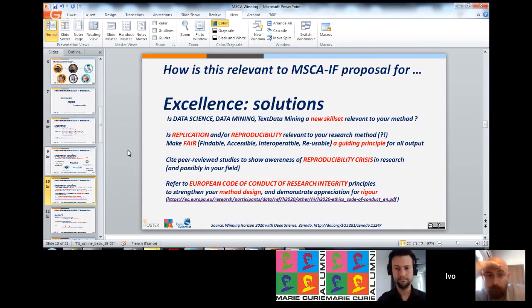Another question to ask yourself: is replication and reproducibility relevant to your discipline? I hope so. It's a bedrock of research. So how can you spin that into a positive, even though it's supposed to be already a prerequisite for your research design? Well, as Gareth mentioned, make your data FAIR. And that stands for findable, accessible, interoperable, and reusable. What we're advising candidates now is not just to make the data FAIR, but to make the collection of their research outputs FAIR. So that goes way beyond data.